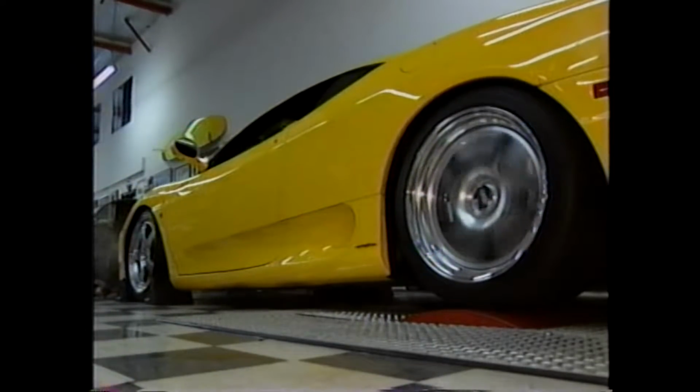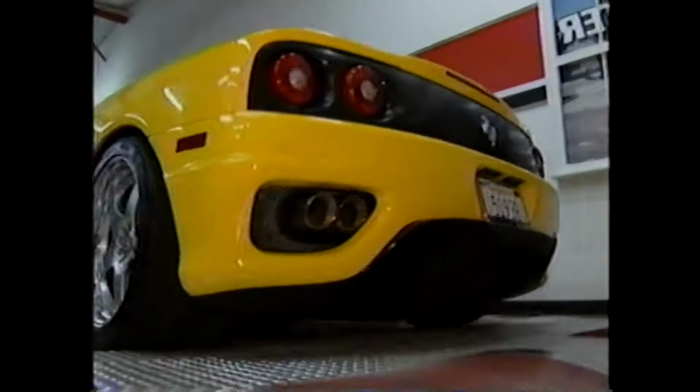I mean, it's a stock car more or less, so the horsepower was good. I think we made about 340 to the wheel, so nothing to complain about. Very smooth power delivery, so it's very consistent.